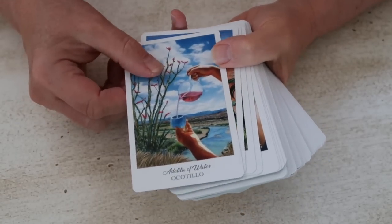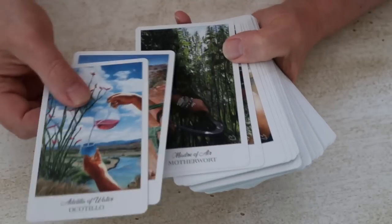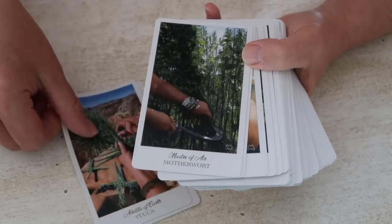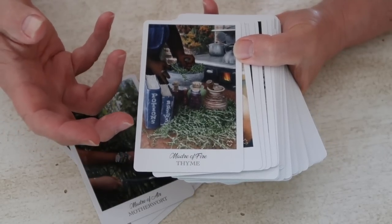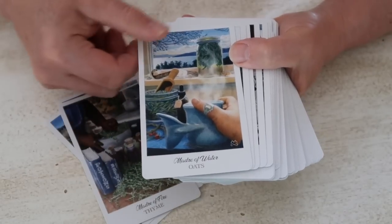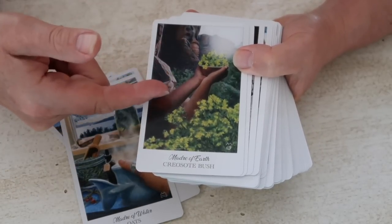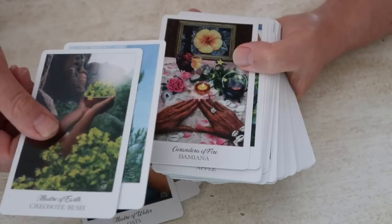But one of the things I do like about this deck is that we do see arms and hands, but there's no faces. And it kind of gives that energy of working with the land and working with the plants, and that beautiful sense of cooperation. I don't want to use the word oneness, but it almost looks like there's definitely a sacred relationship between the people that are using the plants and the medicine that the plant is giving in return.